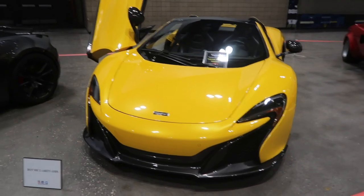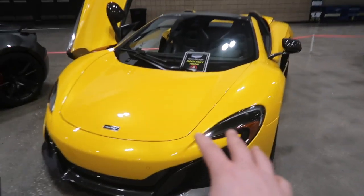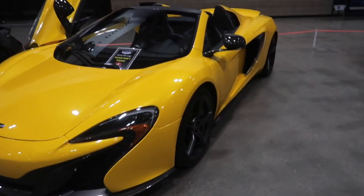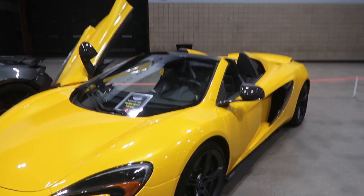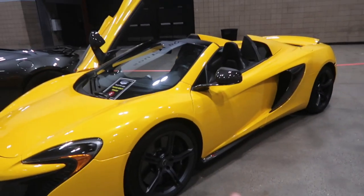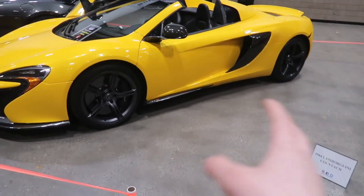Dope cars. Now this one is carbon fiber. Yeah, it's got carbon fiber on it. This one is a McLaren 650S. It's yellow. The interior is black, but with yellow stitching, which is really cool. You see the yellow stitching on the dash? Yeah, I do. I don't know if you guys can. That really does look pretty cool. I gotta say, like, the Bumblebee supercar, just without the racing stripes.